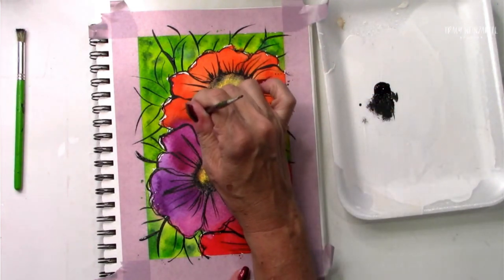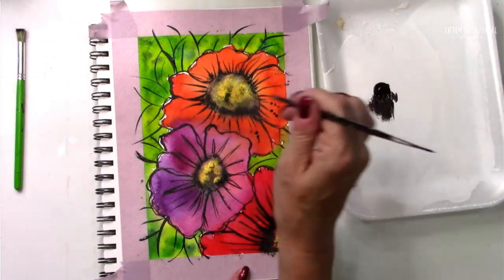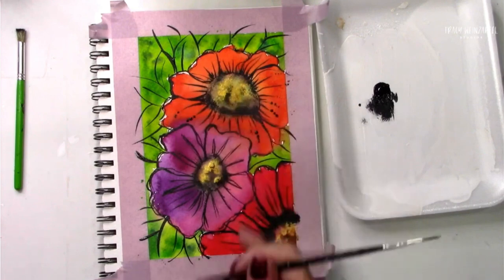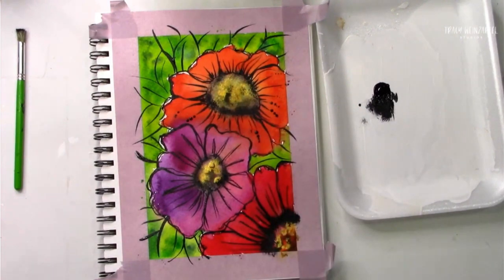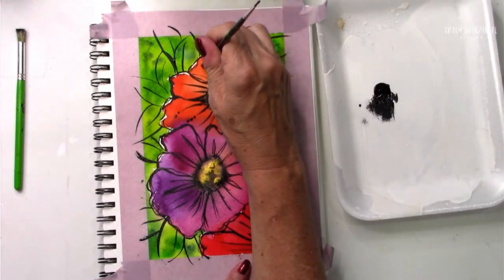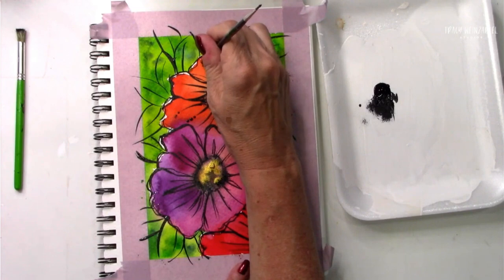The end of my paintbrush is a wonderful little tool. Oh, my heart rate is up. That's weird. Usually my heart rate lowers when I'm painting. I think it's because I'm just excitable.